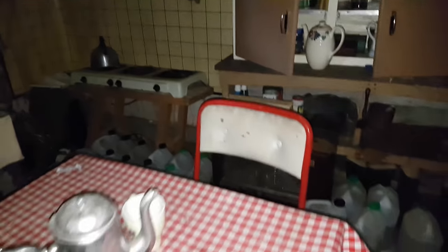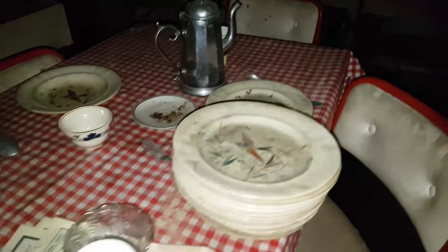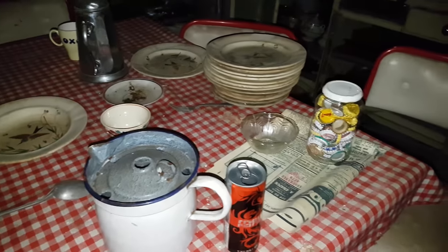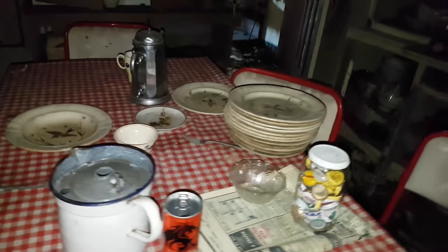Oh, yeah. From the dining room, you walk into the kitchen here. Really primitive kitchen. Everything is still on the table. People that lived here just dined here. Beautiful.